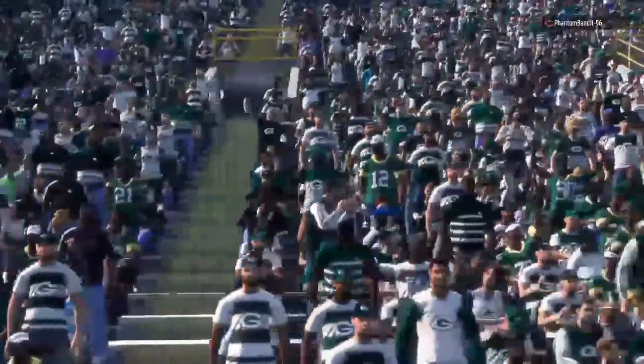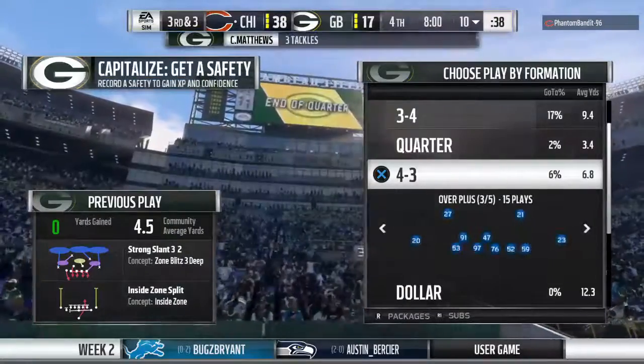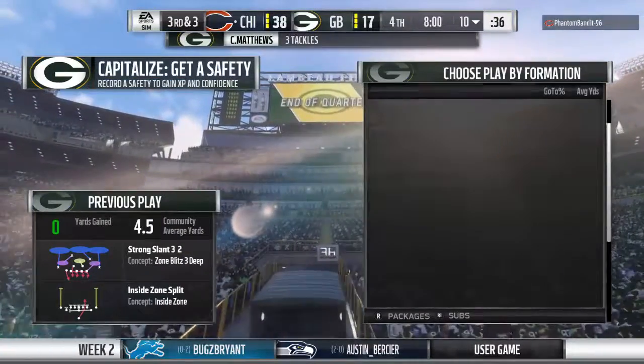Back now at Lambeau. A lot of folks starting to make their way to the parking lot. Their guys trail big here to begin quarter number 4.